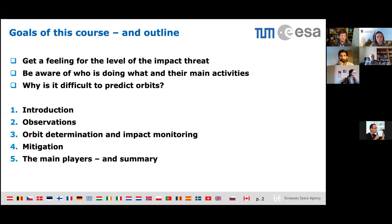I split the course in 5 blocks, not all the same lengths. I think the first two are a bit longer in terms of time. When I test ran this yesterday, it took me about an hour. So let's see how we get through the course today.